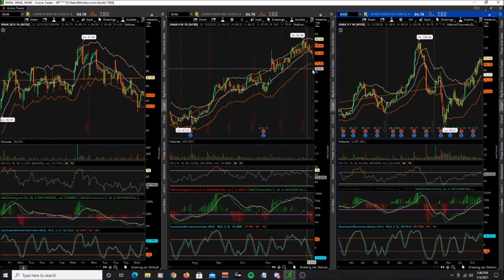Shack, I don't know. To me, on the weekly, it just looks like it's topping out. You get this little rounded top, just like it did over here in the 105 area, and it's in the 90s. So I'd actually be looking for it for a short, probably to come back down and retest this 68, 67 area.